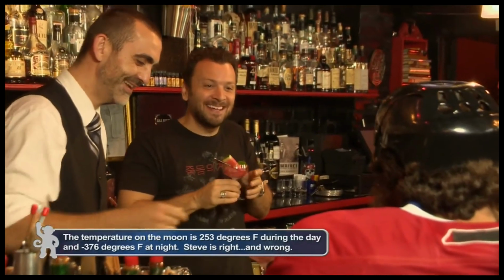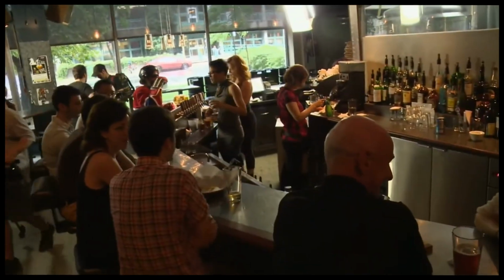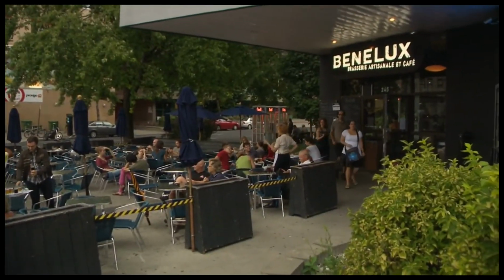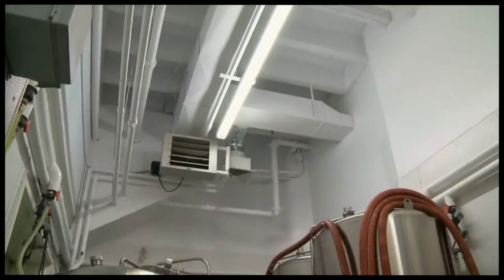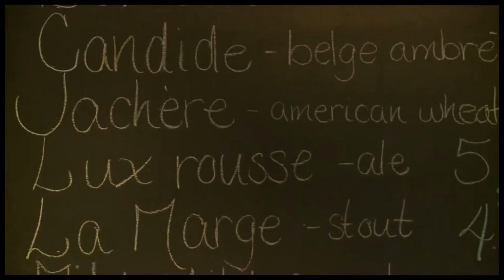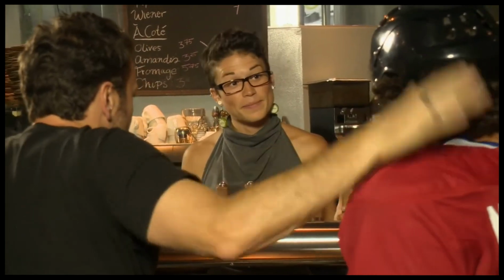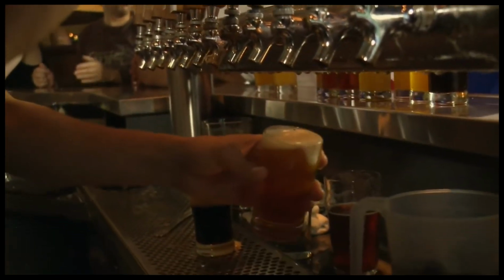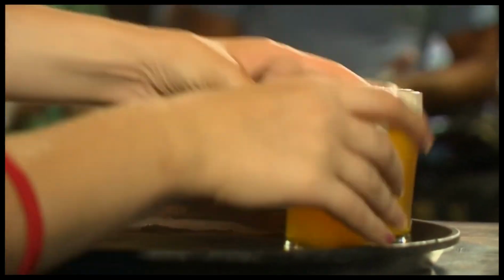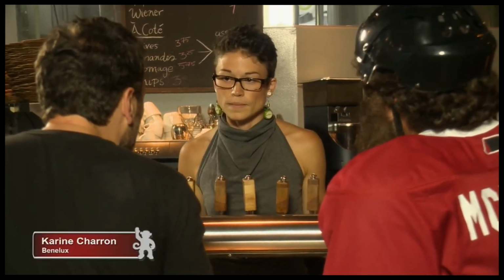Our last stop is a Belgian-inspired brew pub. When they first opened, Benelux began brewing Belgian-style ales, but as the brewery grew, so did their taste for hops. So now they also brew beers similar to the hoppy West Coast IPA. Karine Charon has agreed to take us on a journey through the many different styles of beer offered by this Montreal hotspot. Belgian beers obviously have been around for a long time, but the hoppy style is kind of something new, especially for the area, right?